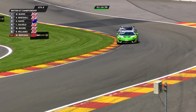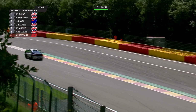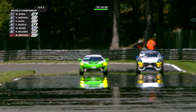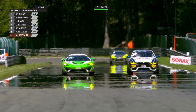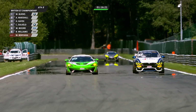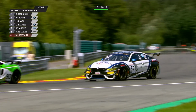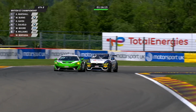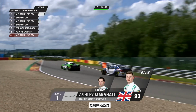Change hands for the lead in GT4, and it is Ashley Marshall at the wheel of the number 90 Balfe Motorsport car that goes through. But then Burns immediately gets the run back on him, heading up the Kemmel Straight. And the grunt of the BMW will tell then. So the former Ginetta racer in the McLaren under attack from another former Ginetta racer and champion, Will Burns, on the outside line in the number 57 BMW. He's not quite going to be able to make that move because he's on the longer line. But you can see the way that the car has the grunt up the hill and how he got the tow as well. But that McLaren, normally with good aero, ultimately ended up helping the BMW to stay in the battle.